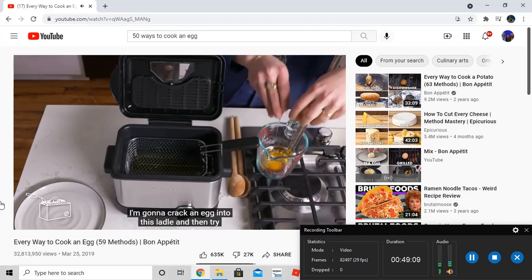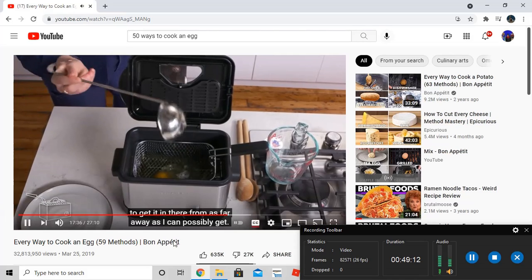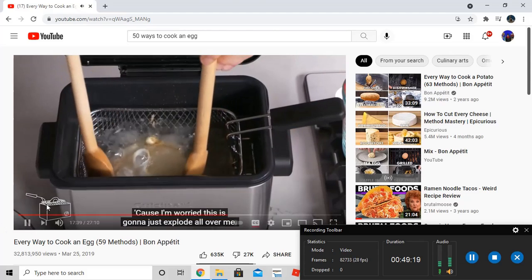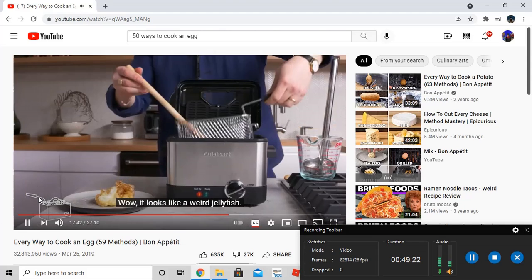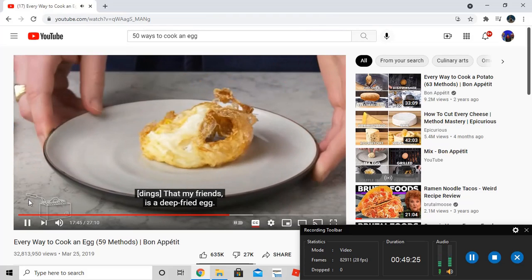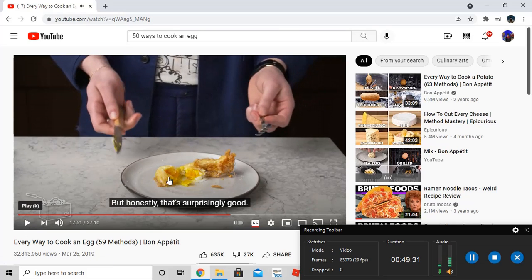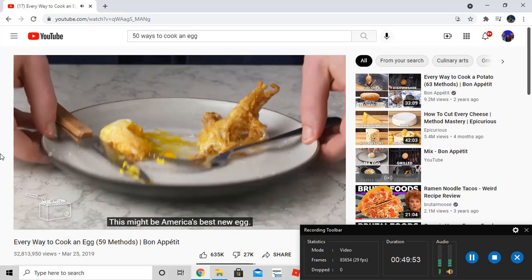I'm going to crack an egg into this ladle and then try to get it in there from as far away as I can possibly get. I'm worried this is going to... My parents won't get a deep fryer, so I'll get it when I'm an adult. Oh, that looks weird. This is a dangerous thing. Honestly, that's really good. Deep fried egg, I would try that. Yeah, deep fried stuff is delicious, so, you know what? Eight. Yeah, me too. Joe? I give it a 4 because I give it a 6 in taste, but take 2 points off because it would probably injure me. So I'll try it.